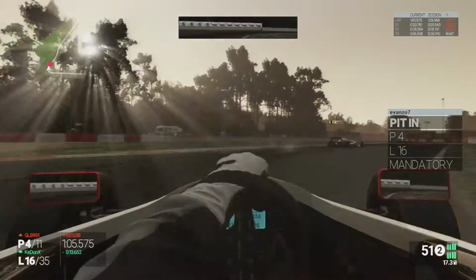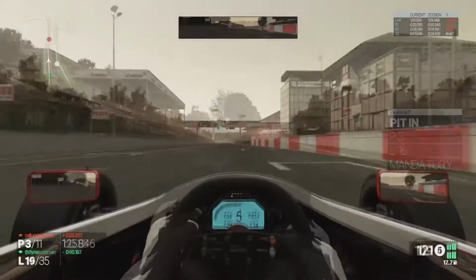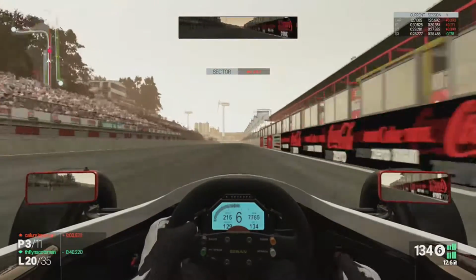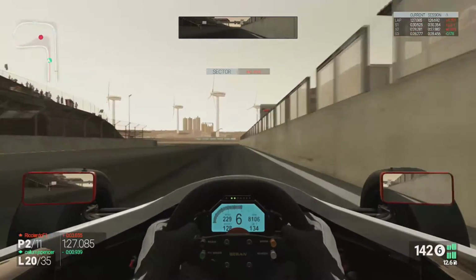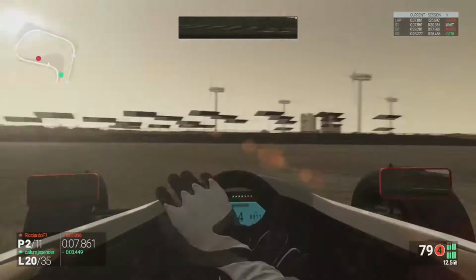So on to lap 16 now. Lenny did exactly what I did at the start of the race. He lost the rear end coming out of that hairpin, and that's gifted me 3rd place back. On to lap 20 now, so Spen and Toby in the pits. We're just passing Spen now as we go into turn 1, and there we go. That's why I don't like turn 1.